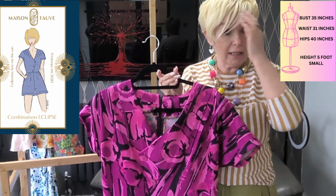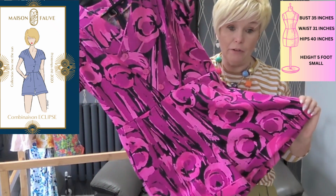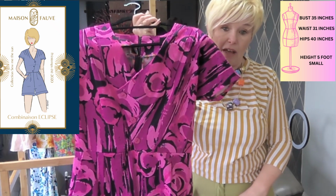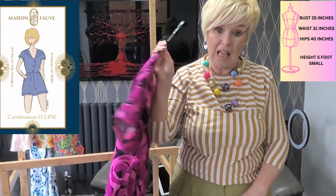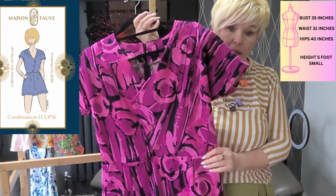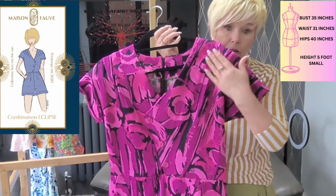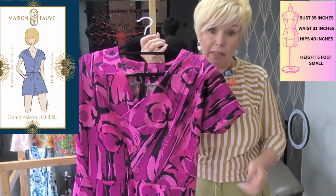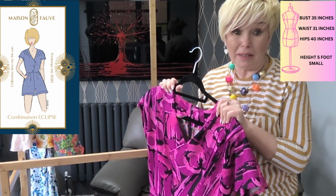You can make it as a dress with the pattern as well, but I want to make it as a jumpsuit, so I'm going to lengthen the trouser length, probably to 3/4 length, and then I've got another option if I don't want to wear shorts. And I might even look into making a top version as well, because I love that detail and I love the details on the shoulders. Stunning, stunning pattern, as always, from Maison Fauve.